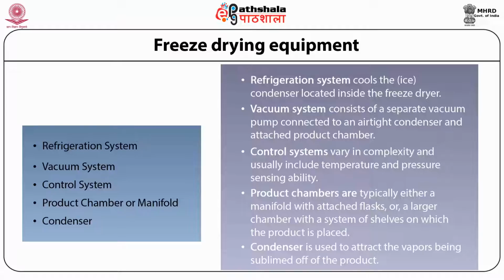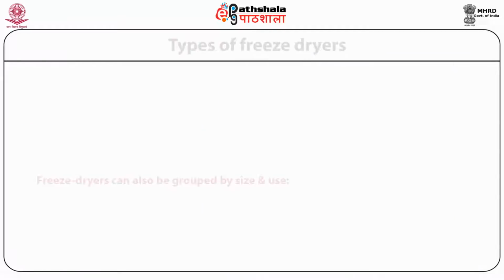The condenser temperature required is dictated by the freezing point and collapse temperature of the product. The refrigeration system must be able to maintain the temperature of the condenser substantially below the temperature of the product.